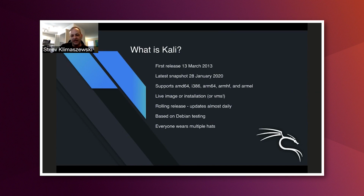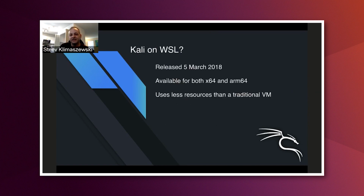We support AMD64, i386, ARM64, ARMHF, and ARMEL. For those who don't know, ARMEL would be like the Raspberry Pi Zero or the original Raspberry Pi. ARMHF and ARM64 would be like the Raspberry Pi 2, 3, or 4. And ARM64 is the Raspberry Pi 2 as long as it's version 1.2 or higher. And then, of course, you can run us either as a live image, which is like a live USB or live DVD, you can install it, or you can run it as a VM. And as I previously mentioned, everyone wears multiple hats on the team.